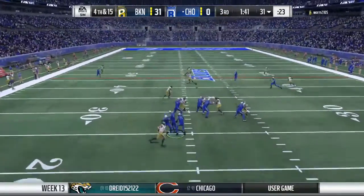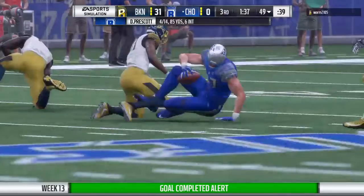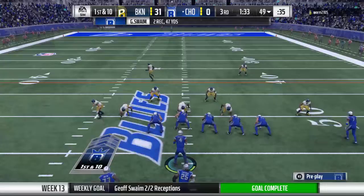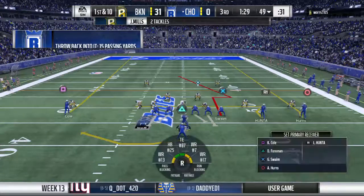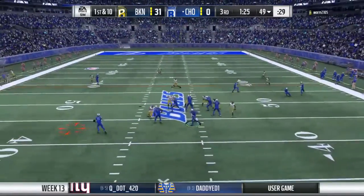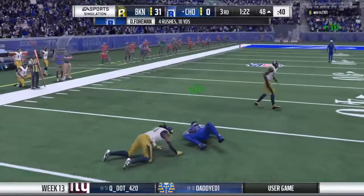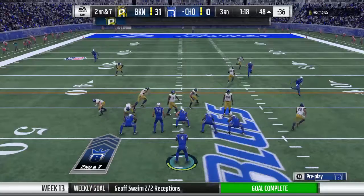On fourth, they do snap it to Prescott. And he's got his big tight end over the middle, complete. It's a gain of 17 that time. And it'll be a Chicago first down. Now Prescott. And he'll be brought down at the 48-yard line. It'll be a 3-yard gain, and it's a second down.